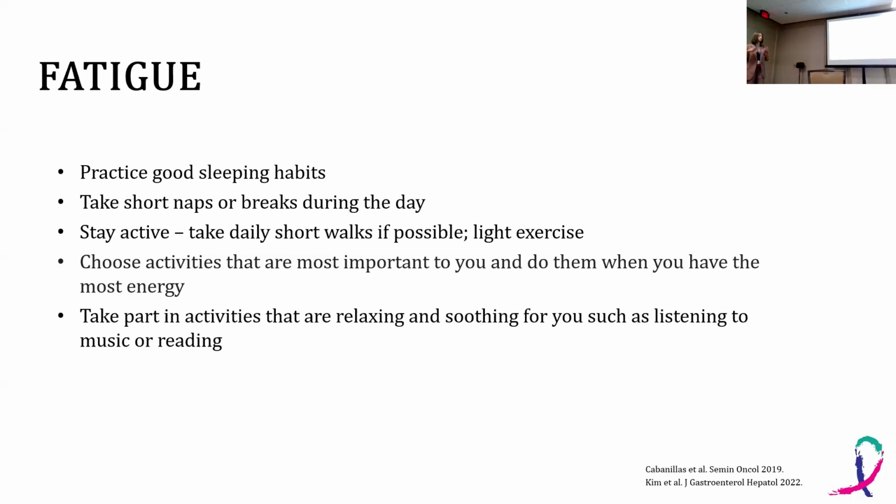And then just some more basic tips like having good sleeping habits, taking short naps throughout the day to stay energized, and staying active is very important. And I'm not talking about significant physical exercise, just some light exercise or short walks daily. This can go a long way to help you maintain your energy level.